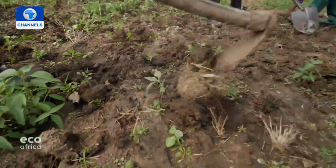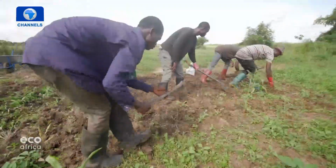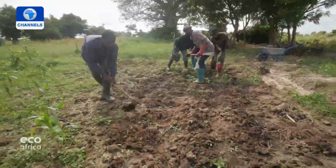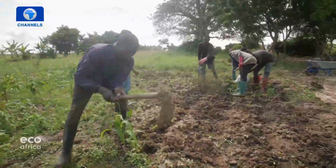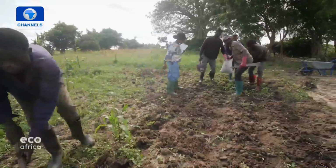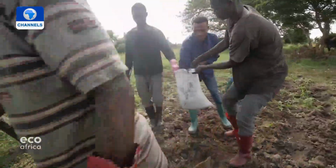Workshops are held at the small model farm next door. 30 farmers belong to the network. Here they can learn about sustainable farming. Not just growing organic vegetables, but also that healthy soil is good for the climate because it stores carbon.